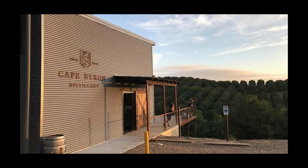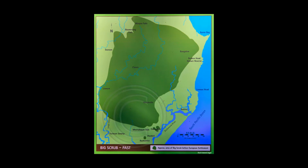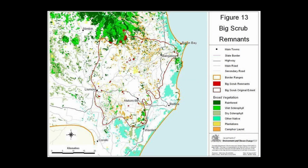And this is from the Cape Byron Distillery, which is on the east coast of Australia. It's about an hour and 45-minute drive south of Brisbane, in a region that was previously known as the Big Scrub. Now, Australia isn't really a country that you would associate with rainforest, but actually it is a rainforest climate, and the Big Scrub was the largest subtropical rainforest in Australia. But unfortunately, within 10 years of the first white settlements arriving, it was practically all destroyed, and now only 1% of it remains.